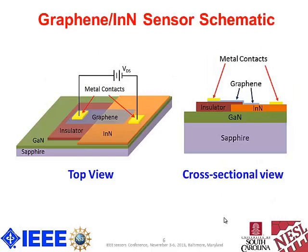To understand better the structure of this device, we are showing here a top view and a cross-sectional view of the sample of the device, and we can see here better the overlap of the graphene on the insulator and the indium nitride. We can also see, as we didn't see in the previous picture, where the metal contacts were deposited on the graphene on the indium nitride thin layer, and the voltage was applied between these two pads.